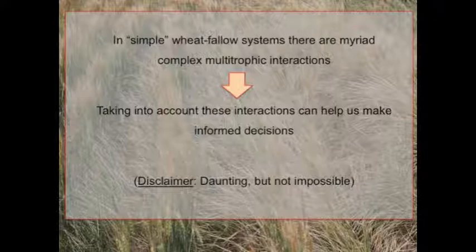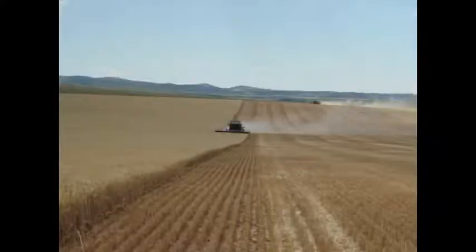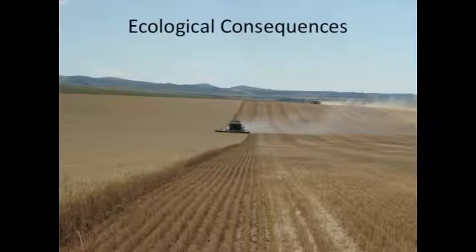Now, of course, we didn't get to these systems just by chance. No more than 100 years ago, these systems looked more something like this, a prairie, mostly dominated by perennial plants, with high diversification, and it took a tremendous amount of energy to transform this system into the highly simplified system that we have today. Now, the next step we may want to take is to start thinking of what are the ecological consequences of such a gigantic transformation at the landscape level.